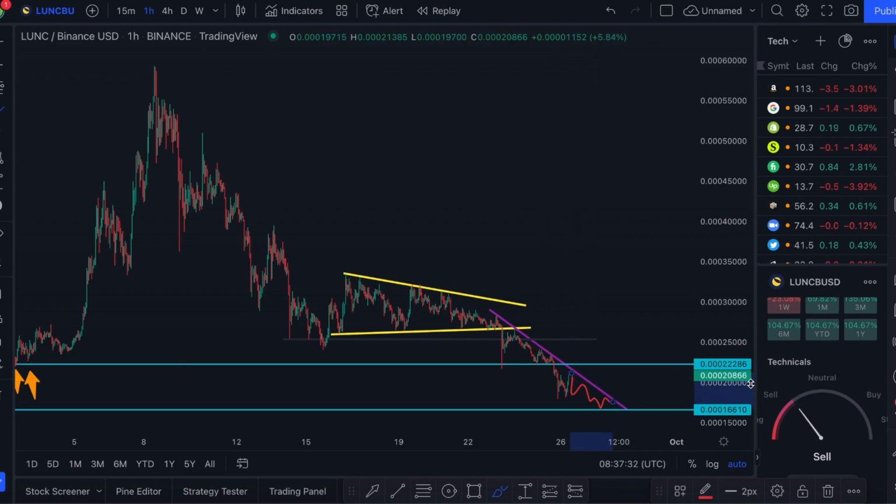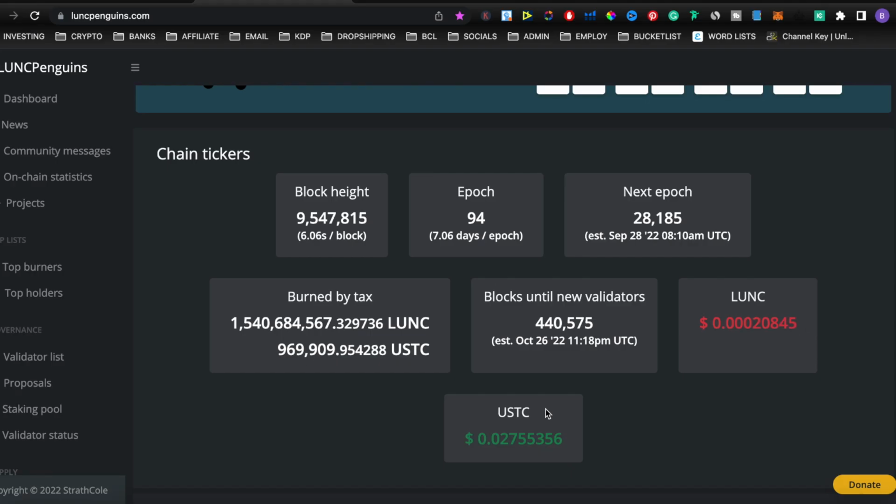Of course, the other good news is that when the prices are lower, we see the burn rate increase. Obviously, if the price is cheaper, then for the same amount of dollar volume, we see more tokens burned. So that is another good reason for the price to be heading downwards rather than upwards, because we do burn more of that supply. And of course, we can see that reflected on the Lunar Penguins website, where we see that we've got 1.5 billion Lunar burned. So this was an acceleration of the burn rate back when the prices were nearer 30 cents or so. So this is really, really good news in that respect.